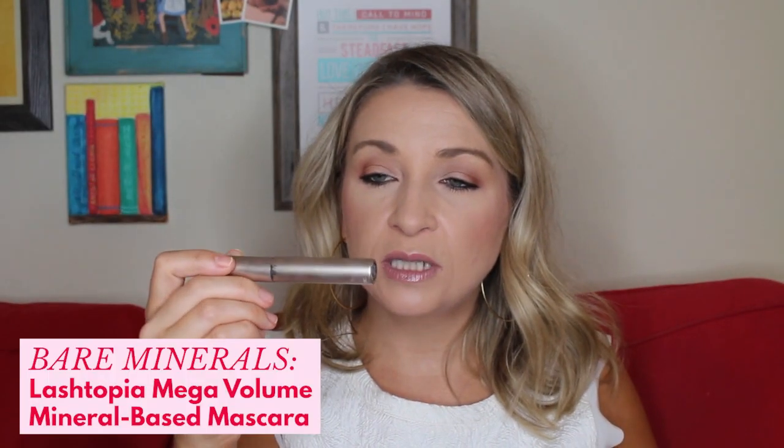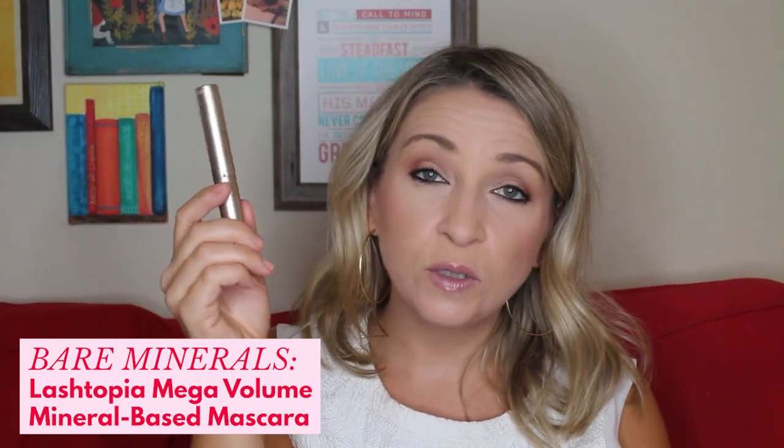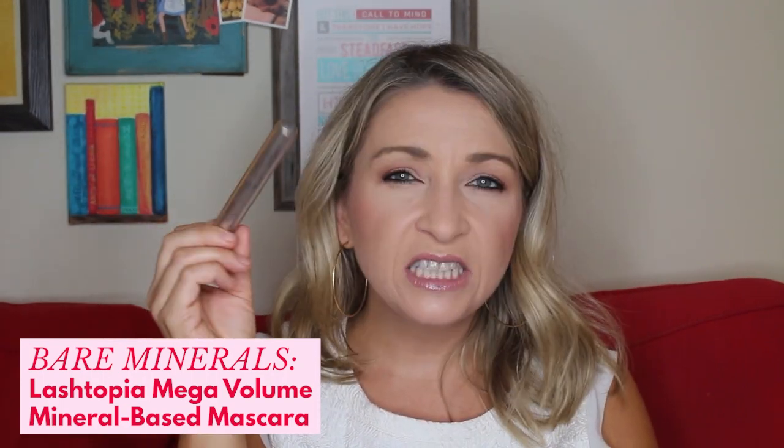I finished this. This is the Bare Minerals Lashtopia. Oh, I finished the full size last month. It's fine. It's a very natural full lash mascara. It was fine. I don't think I'd repurchase, but if it came in some set I bought, I would use it. It was fine.